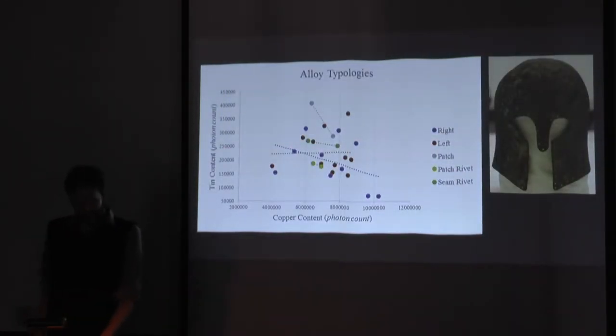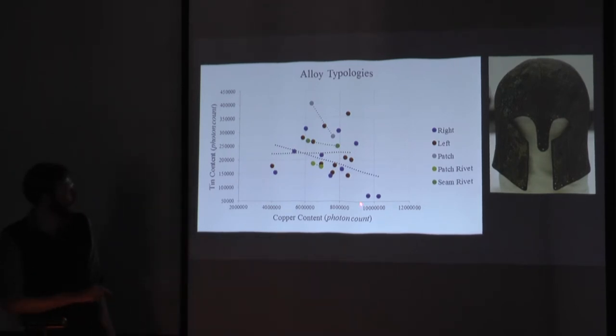All right. To understand the production process of the helmet and all of its pieces, we determined relative chemical compositions for each of the helmet's five parts: the right half, the left half, the patch, the rivets on the patch, and the rivets in the seam. The copper and tin contents of our results are presented in this graph. I have intentionally removed obvious outliers, except for those two blue points in the lower right down here.